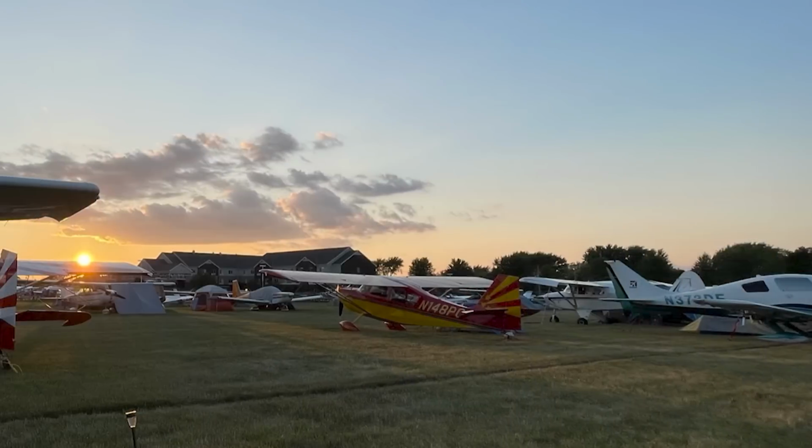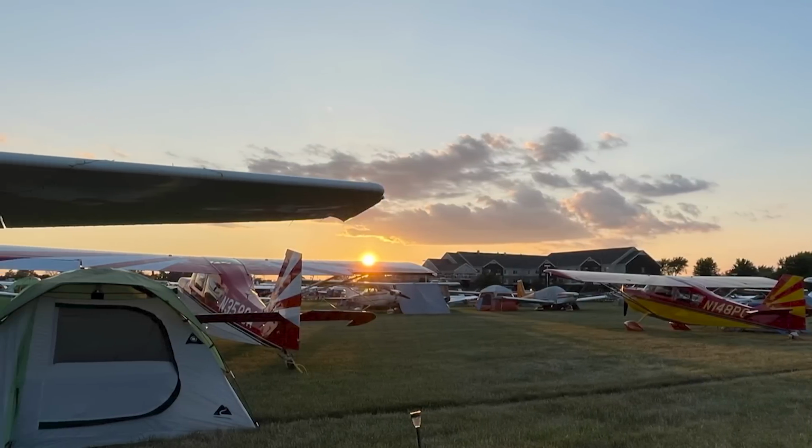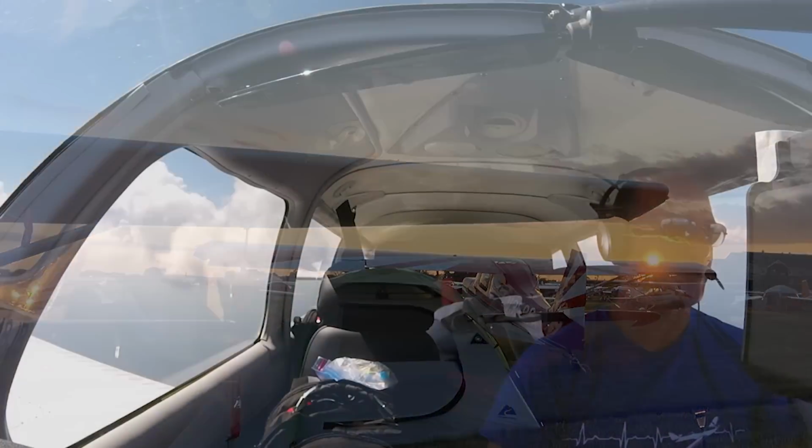And then in the evenings, the great part about camping out there is everybody's hanging out around their airplanes. You'll meet some great people, have some great conversations. It's just a very relaxing and fun atmosphere.